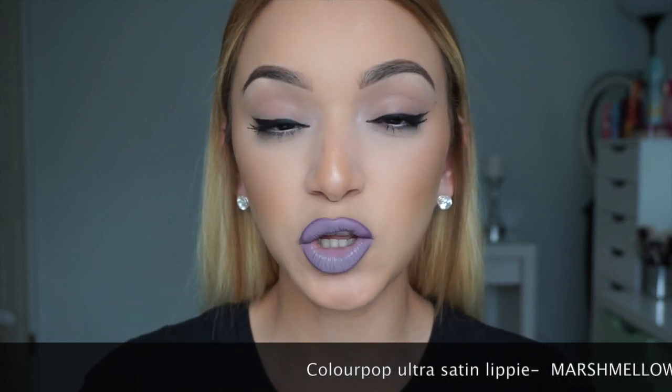that I love them. I just wanted to let you guys know that the lip color that I'm wearing is Marshmallow by ColourPop. It's one of their new satin lipsticks. I literally cannot put them down. I have been wearing the satin lipsticks now. I've had them for like 2 weeks now, at least once a day, every single day. So anyway, let's just get right into it.